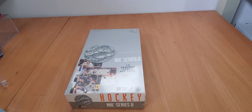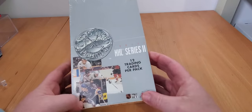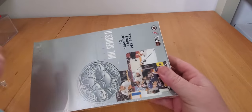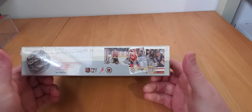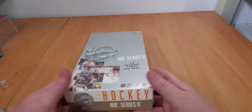Today I got something a little different for you guys. I'm sitting here with a 91-92 Proset Platinum Series 2 NHL box. Now this was the first and only year that Proset came out with a premium product. These were a buck a pack back in the day, so this is a huge deal.